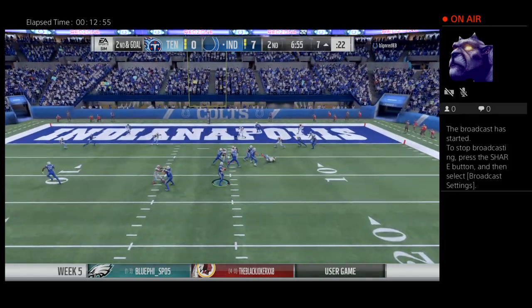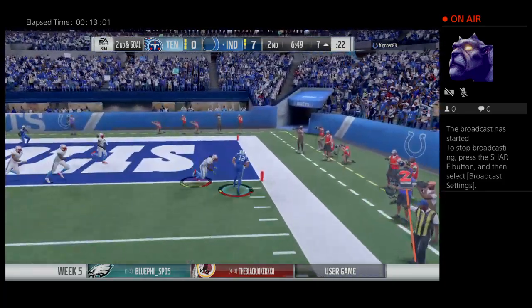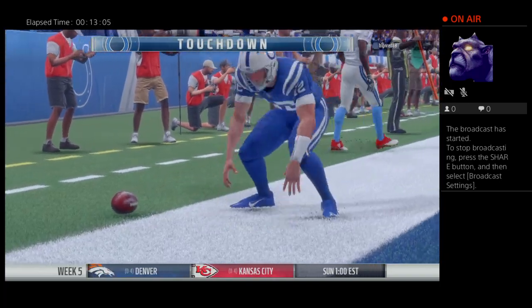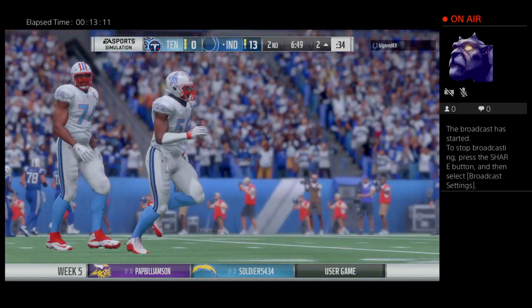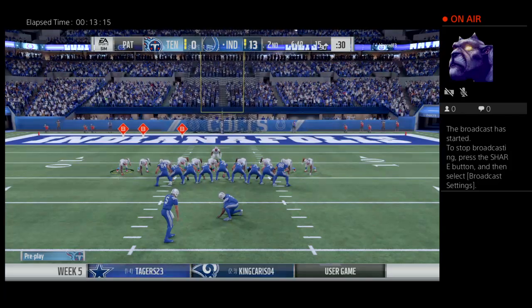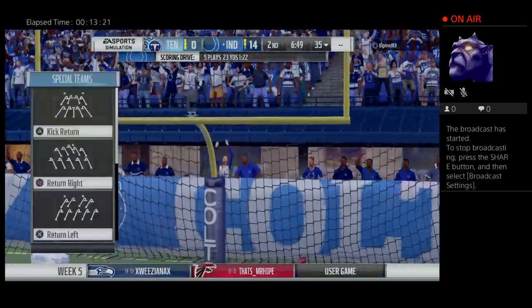Out of the gun, Luck. Now he's flushed out right. Touchdown, Colts. Now they'll line up to kick the extra point. And it's good to make it 14-0.